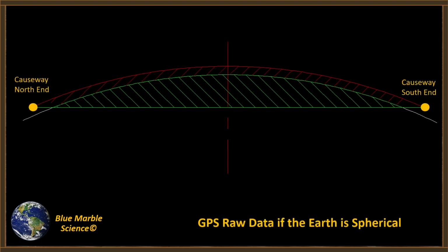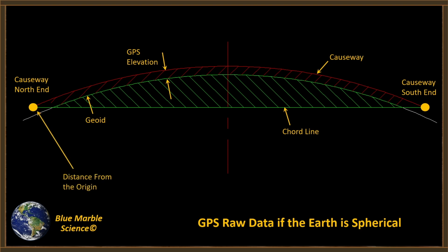But what if the Earth is spherical? Well, again, we have the north end of the causeway and the south end of it. This time we're showing the geoid. The causeway is still being represented by that red line, and our GPS elevation is simply the height above the geoid. It's still essentially elevation above mean sea level. So now the green line is the chord line, and we can get a distance from the origin to the north end of the causeway, a distance to the south end of the causeway, and on a flat Earth, that point would be in line with the north end and the south end, and our distance from the origin would look like that.